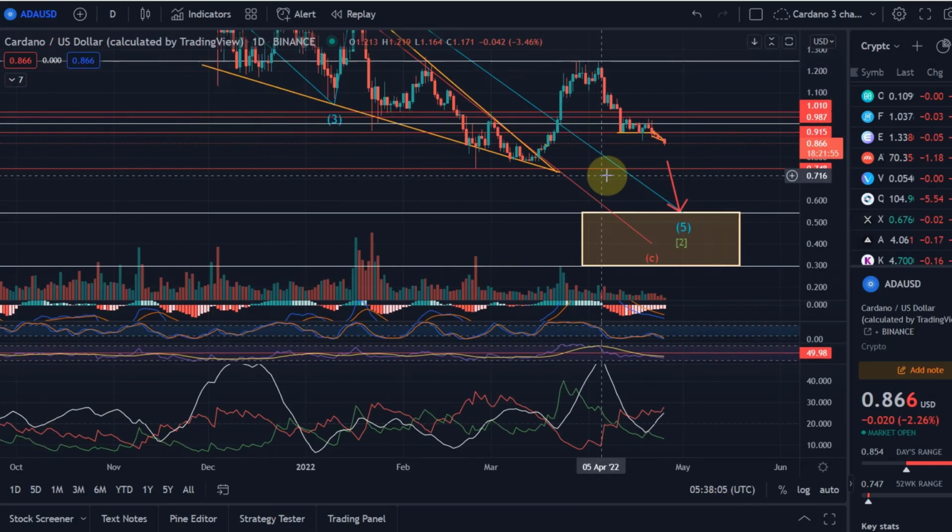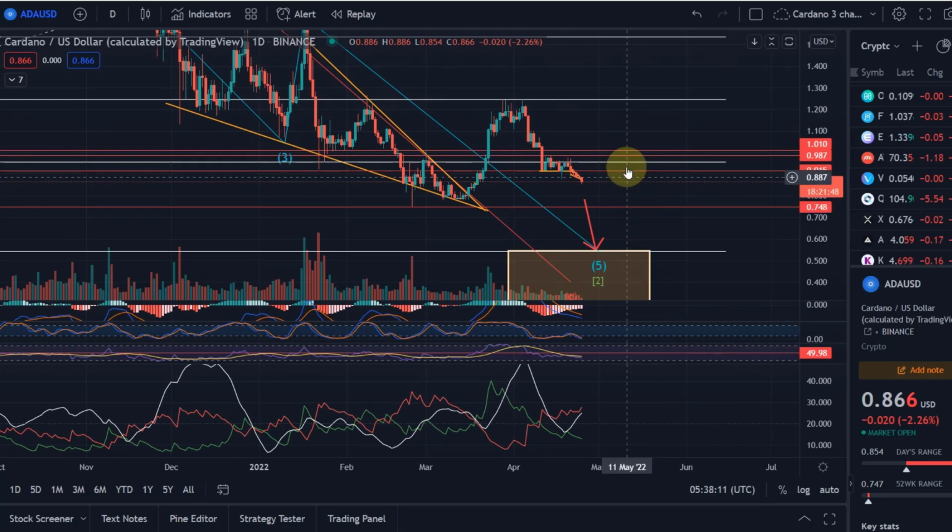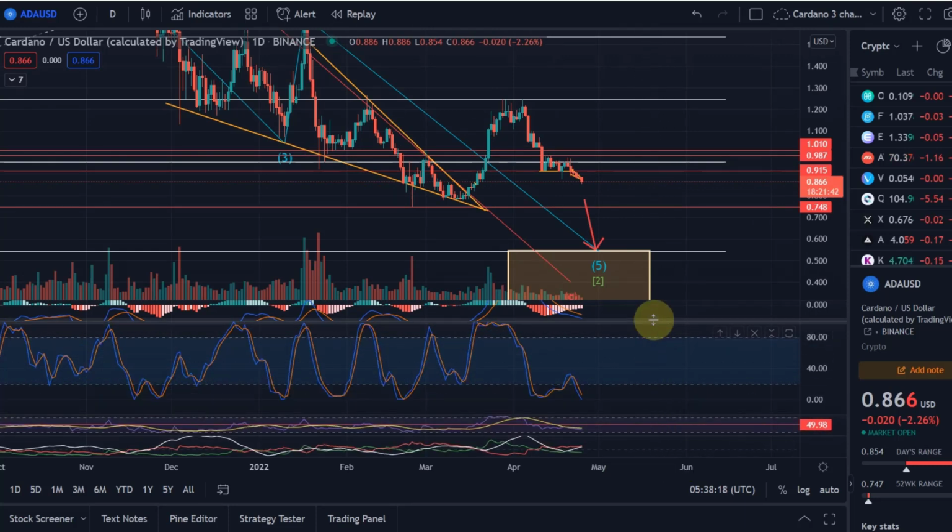So I would expect, in line with Bitcoin, another drop, maybe to 77, 78 cents, and then we would see another recovery like Bitcoin as well. That's currently my view here about ADA.